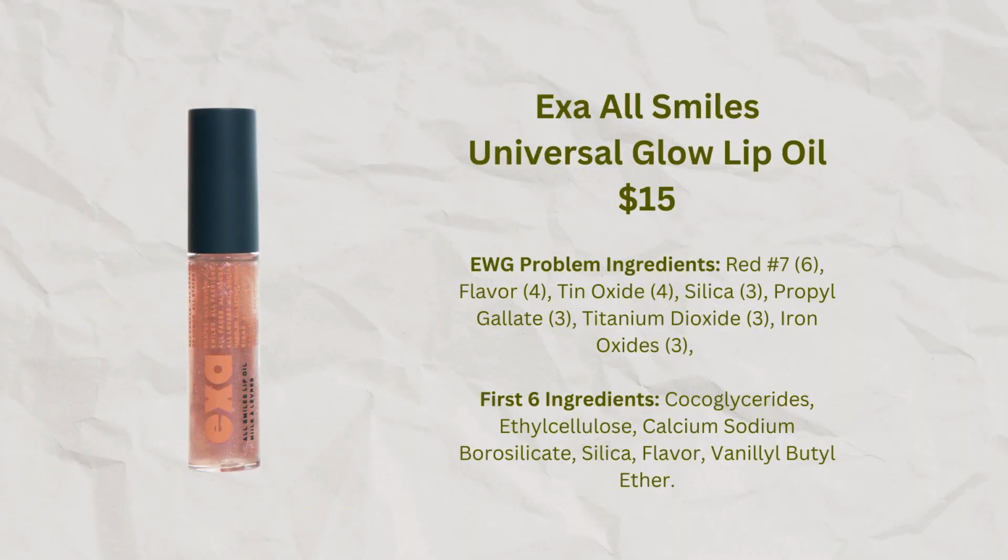And next we have a product called Exa All Smiles Universal Glow Lip Oil for $15. So this is basically Credo's Haus brand, and this lip oil is available in 4 shades. I have this shade Dreamer, which is kind of a sparkly iridescent shade. They also have a sheer raspberry, a sheer cherry, and a sheer plum. I will put a little bit of it on.